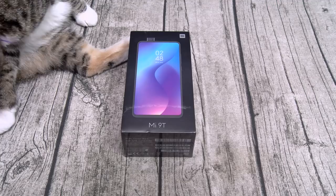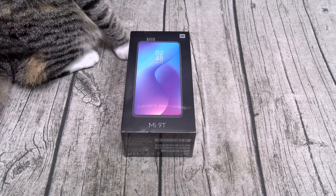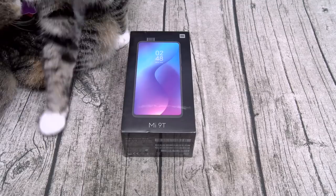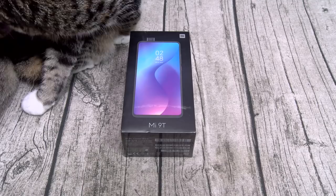All right, so let's go through all of the specs. Now, this is a GSM-only phone. So if you got AT&T or T-Mobile, you're good to go. If you got Sprint or Verizon, you're out of luck. For the display, you got a 6.39-inch AMOLED panel with a resolution of 1080 by 2340. That is 403 for the PPI Patrol. The build is Gorilla Glass 5 with an aluminum frame. And when you watch your videos, you're going to watch them in a 19.5:9 aspect ratio.